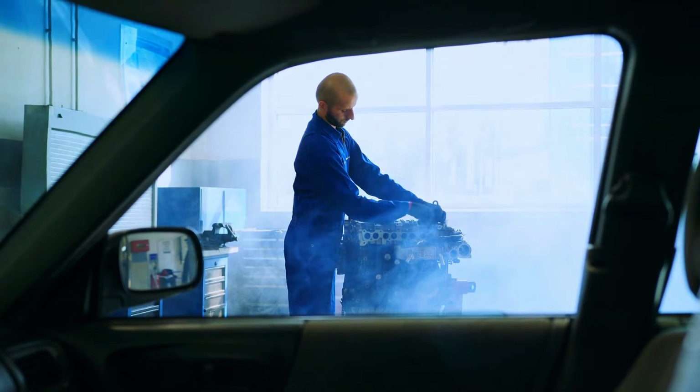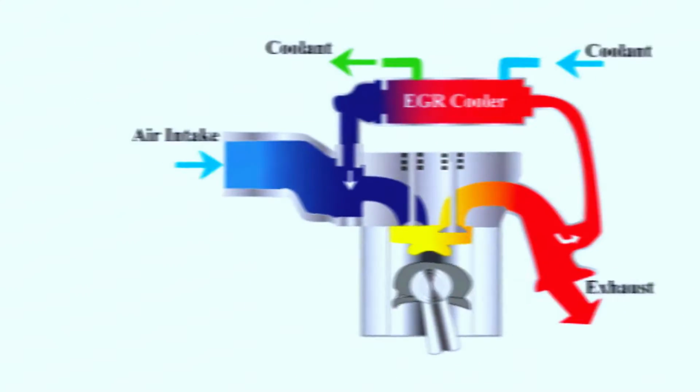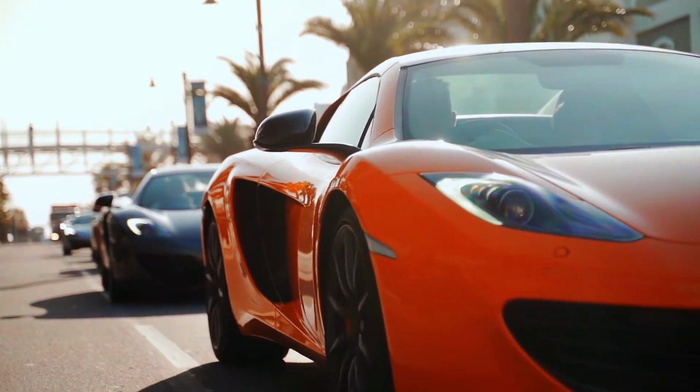Today's video tackles a common trouble code, P0405. This code indicates an issue with your exhaust gas recirculation (EGR) system, specifically a low circuit reading from the EGR sensor. Don't worry, it might not be as scary as it sounds. Let's jump in and see how to diagnose and potentially fix this problem ourselves.